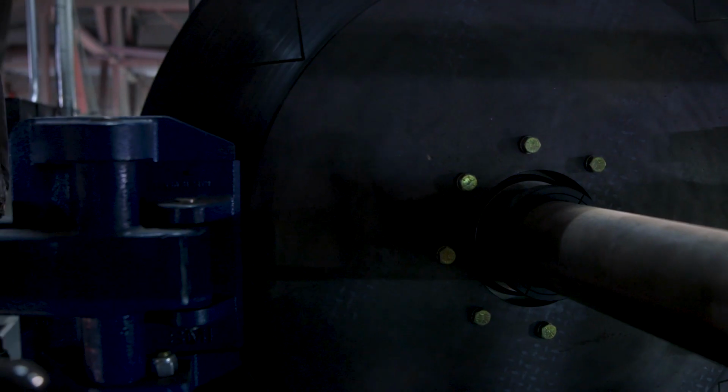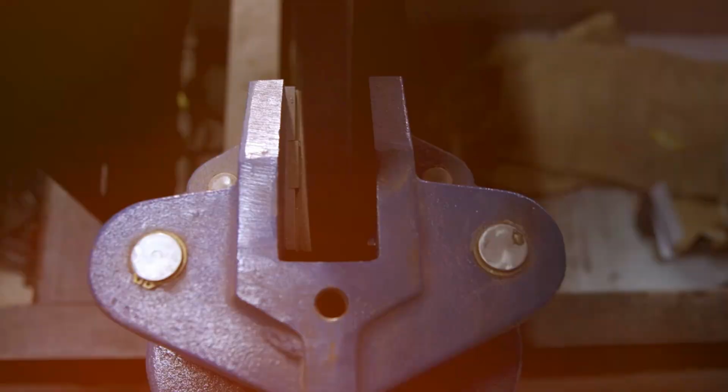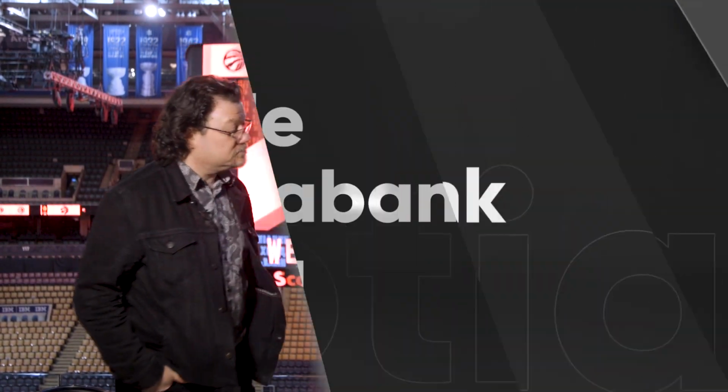What's used to hold the scoreboard up? Ultimately, it's four little cables about the size of my thumb that hoist the scoreboard up and down. Okay, I want to see this for myself. Is that possible? Yeah, absolutely. Let's go.